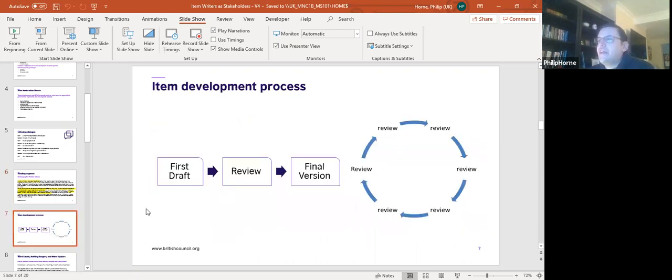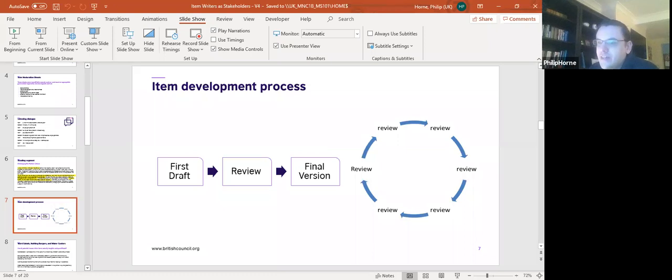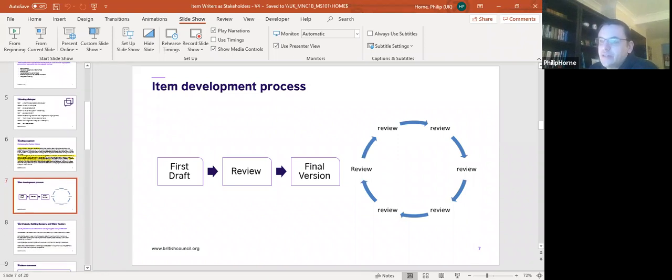So to look at these, items go through a first draft. Those were two first drafts that we just looked at. They are reviewed by reviewers. And then from that, the item writer will produce a final version. But this is very idealized. It's quite clinical. It looks very logical. In real life, the process is a lot more cyclical. It's quite iterative, and items go through various stages, and you're looking at different things at different times, and at different features such as the distractors, the integration of information, all kinds of things. So it's quite a cyclical process.